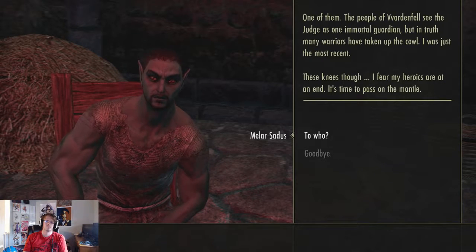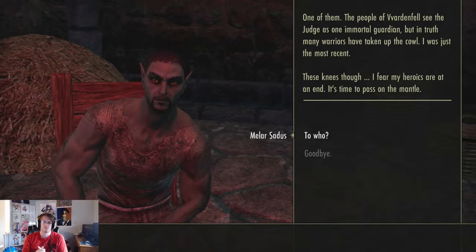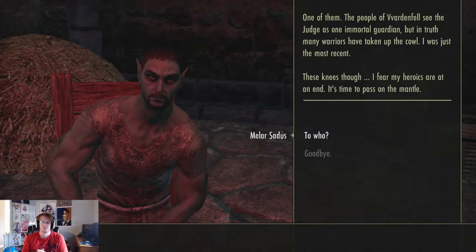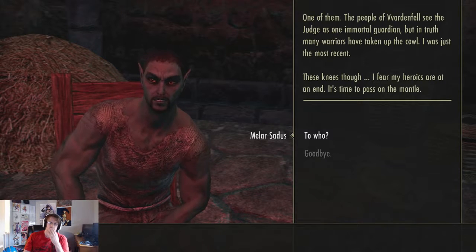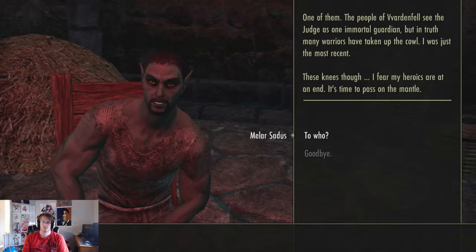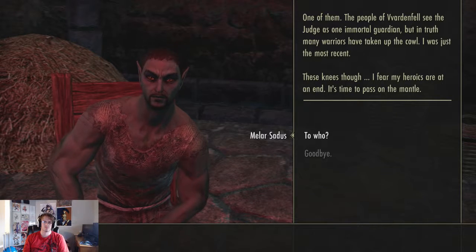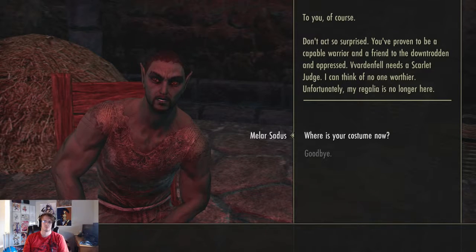One of them. The people of Vvardenfell see the judge as one immortal guardian. But in truth, many warriors have taken up the cowl. I was just the most recent. These knees, though. I fear my heroics are at an end. It's time to pass on the mantle. But to you, of course.